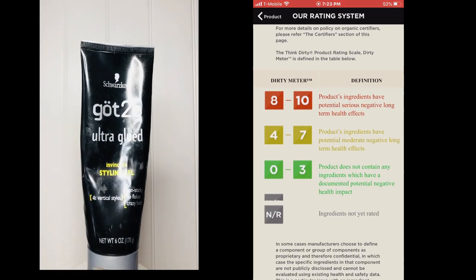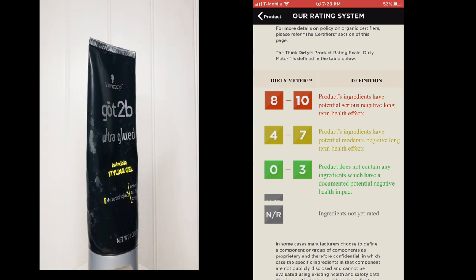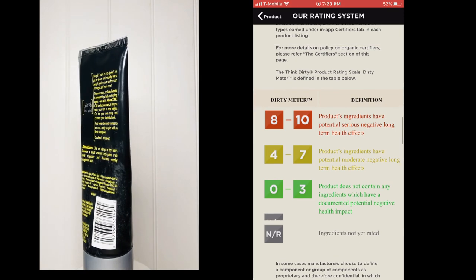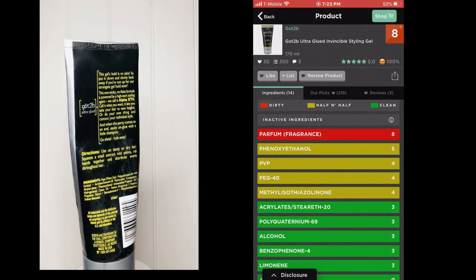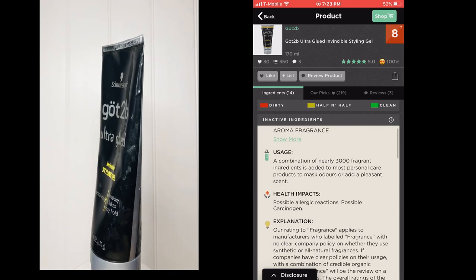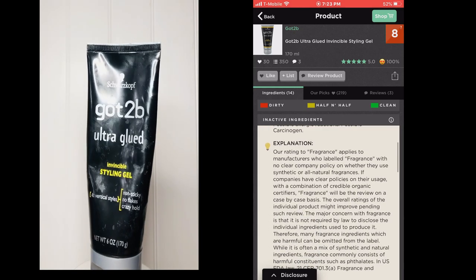This Got to Be Glue is rated as a number 8, so it is pretty high on the Think Dirty app. If we do go back into it, you will see that the only reason that they are rating it as a number 8 is because there is a perfume fragrance in there. And if you click on that perfume fragrance, you can read everything that is listed about this fragrance and why they are marking it as bad.